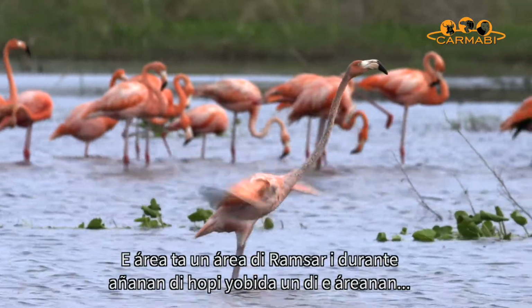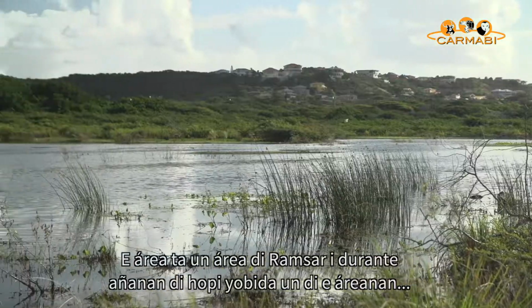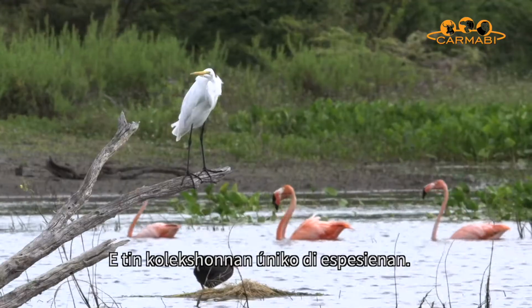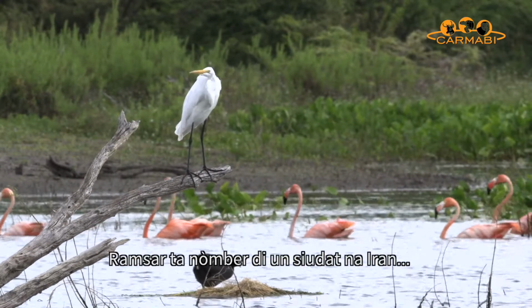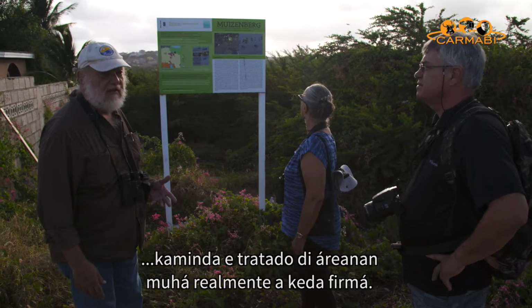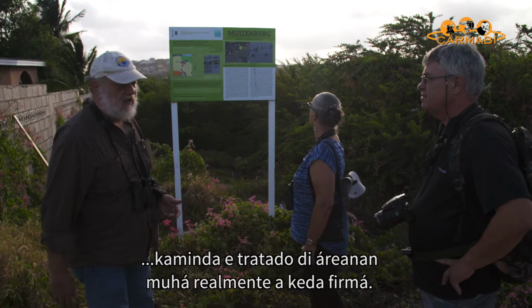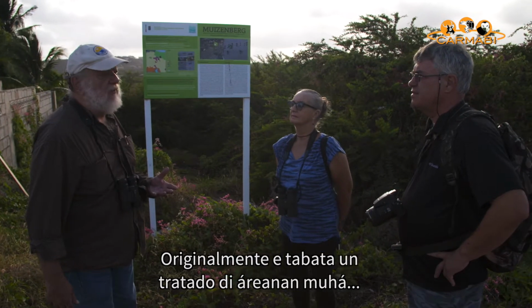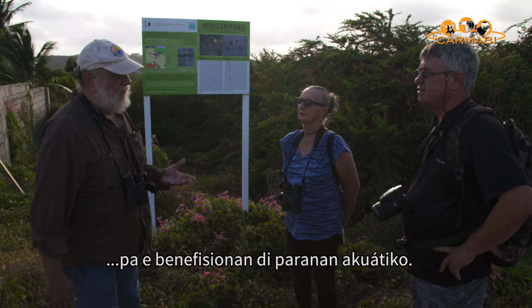The area is a Ramsar site, and in years of heavy rainfall, one of the most important areas for water birds on the island, and has unique records of species. Ramsar is the name of a city in Iran where the Wetlands Treaty was actually signed. Originally it was a treaty for wetlands for the benefits of waterfowl.